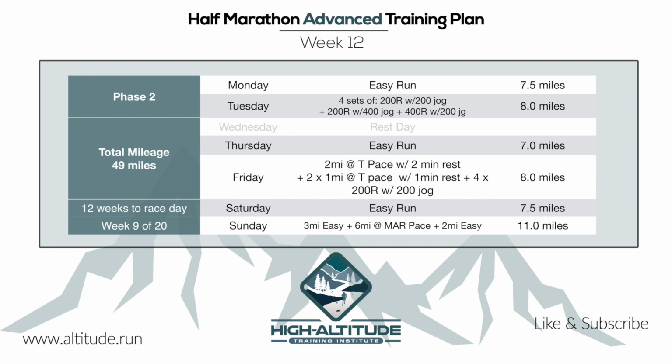Saturday, we're going to do an easy run, 7.5 miles. And then on Sunday, we have a marathon pace run, 3 miles easy as a warm-up, and then 6 miles at marathon pace. And again, 2 miles easy at the end as a cool down. That's a total of 11 miles. This should feel a little pressed on the marathon pace run, and that's okay. This marathon pace run is not really all that easy, but you can do it.